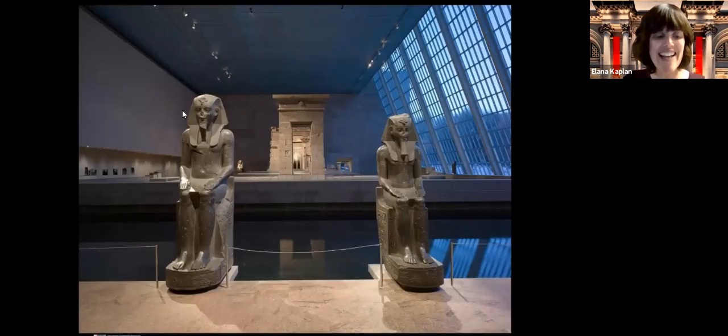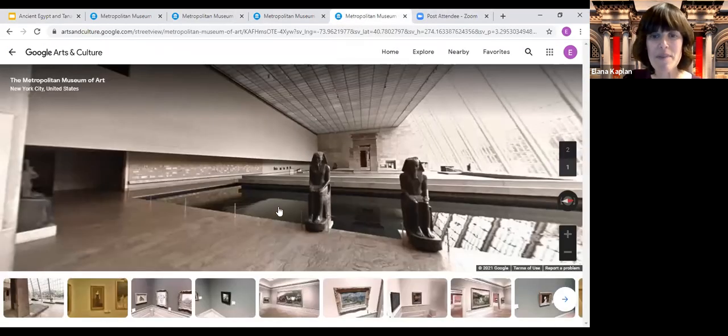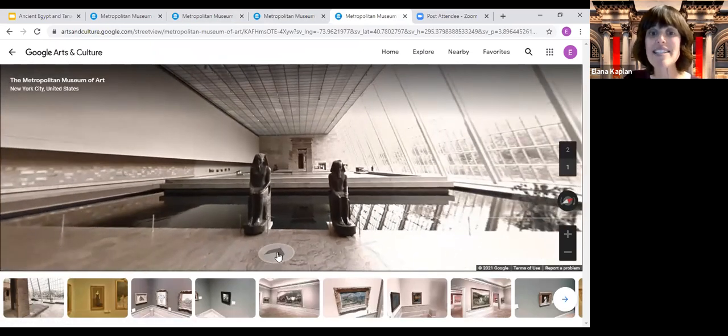Okay, so our last topic that we're going to talk about is a very well-visited place in the museum. So first I'm going to bring you to that space in the museum on our virtual tour, and that is the Temple of Dendur. The Temple of Dendur you can see in the background here, and I'll bring us closer in a few minutes.